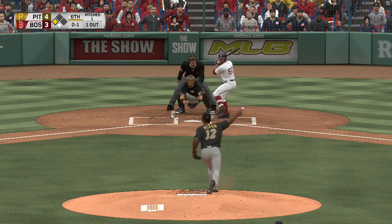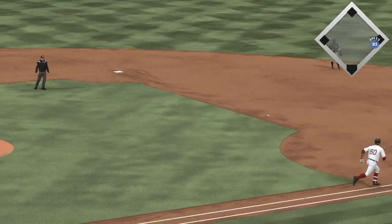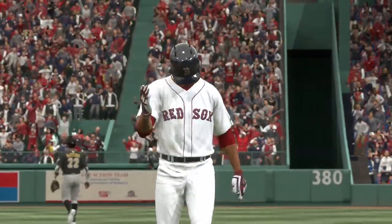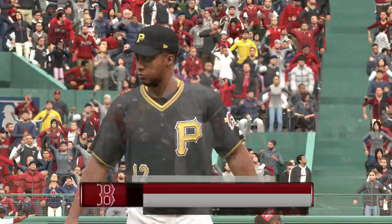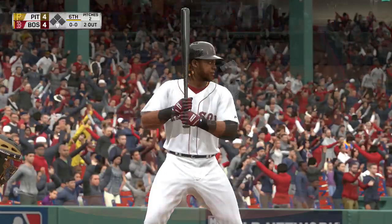Comes set, and the 0-1. Hit down the third base line. And now from the air, a jump throw. Throw to first is in time, but meanwhile, the runner is in to score. I like that he didn't try to do too much there. All he needed was a ground ball to tie this thing up, and that's exactly what he does. That's great situational hitting.